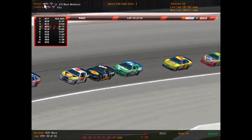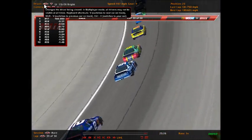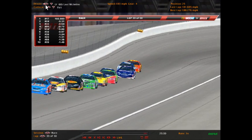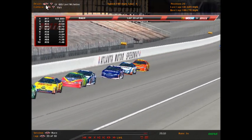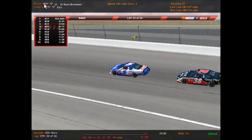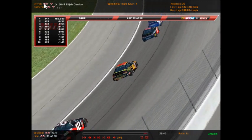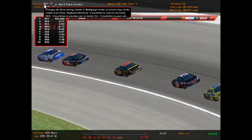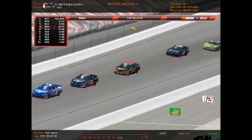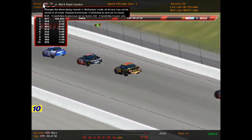You see this pack of cars right there. There's Becker, and you got Eli Bright behind him now in 23rd position. Dylan Young in 24th. Levi McIntyre 25th. And Gene Sanford running in 26th position in the 21 car. Ryan Brommer 27th. Nathan Hudson 28th. 29th is Elijah Gordon in the Duraflame colors. Started back in one of the last rows, though, so he's moved up some.